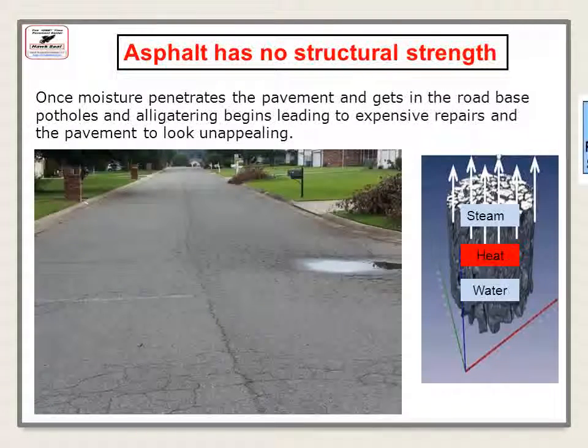Moisture penetrates the pavement and gets into the road base. Potholes and alligating begin, leading to expensive repairs and the pavement looking very unappealing. We've all seen our streets like this. Pretty common.